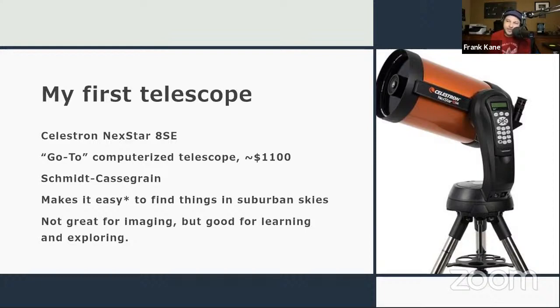is that A, it's an alt-az mount, so it's much easier to set up in the field or on your driveway or wherever you are. You don't have to worry about aligning it perfectly to north and all that nonsense. And it's computerized. So you'll notice that little handset on the side there. That allows you to punch in anything that's in the sky tonight and push a button. And once you've initially aligned things, which takes a little bit of getting used to, it will point more or less to where that thing is in the sky for you.